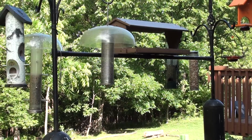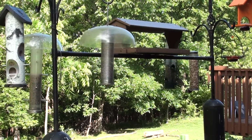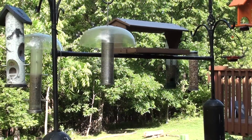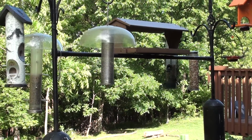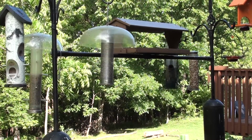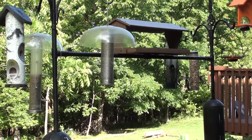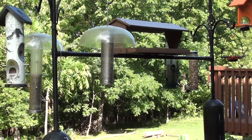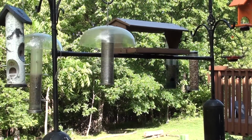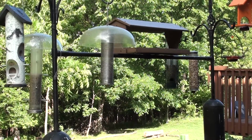Oriole singing in the background, high up in the tree there. Downy woodpecker has come back to the peanut feeder now. You see his tail sticking below that mashed peanut feeder there, right by the pole on the right. Orioles are singing. Downy being a little more visible on the peanut feeder now.